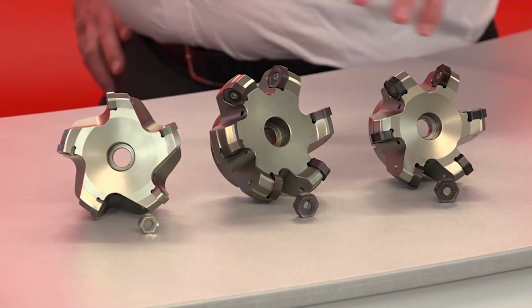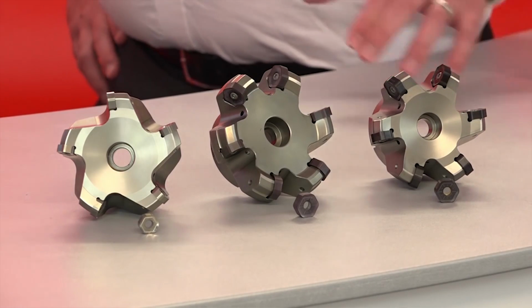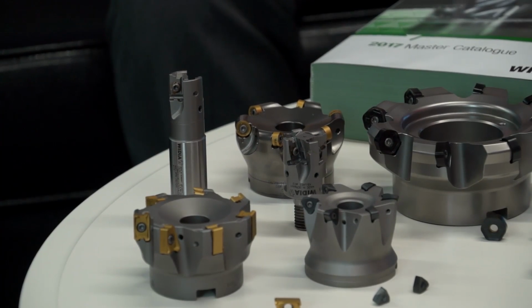If you take something like the M200 here, the button mills, it's a positive geometry insert actually put into the body in a negative manner. This allows you to take a greater depth of cut, taking the bulk of the cut into the body of the insert, and the positive edge almost working like a wiper.